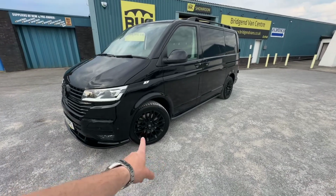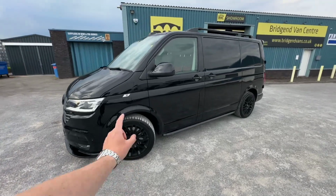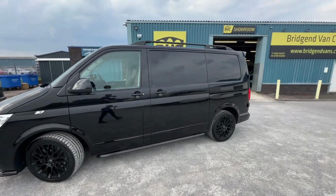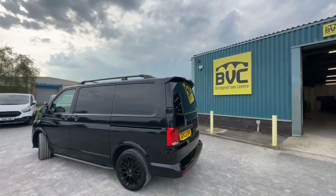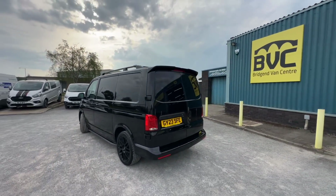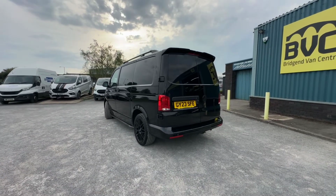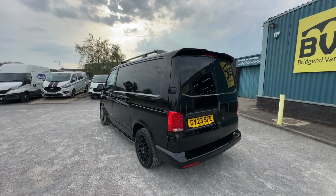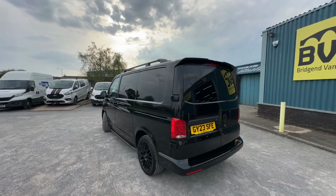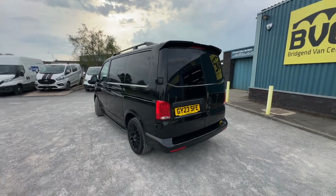It's also worth mentioning, when we did our health check, we fitted 2 new Hankook tyres to the front of the van. But yeah, really nice condition. Obviously go back and have a rewatch of the video if there's any particular points you want to see again. But this is a very nice and appealing van, and I'd be excited to see what happens with it next from here.